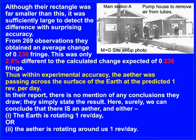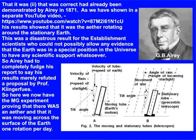Here, surely we can conclude that there is an ether, and either 1. The Earth is rotating 1 revolution per day, or 2. The ether is rotating around us 1 revolution per day. That it was item 2 that was correct had already been demonstrated by Airy in 1871. As we have shown in a separate YouTube video given here below, his results showed that it was the ether rotating around the stationary Earth.